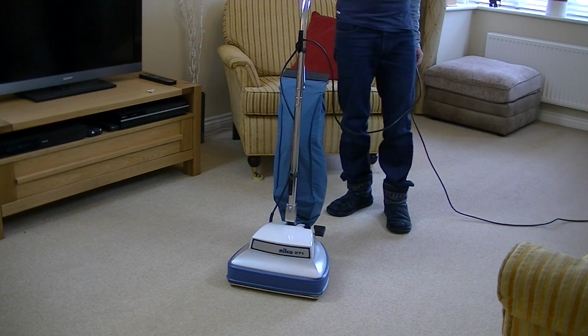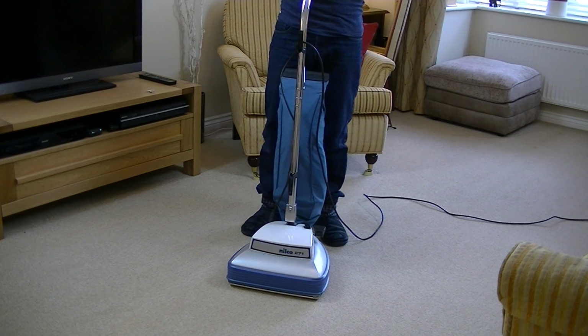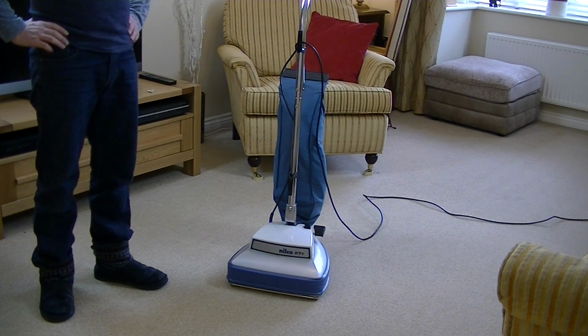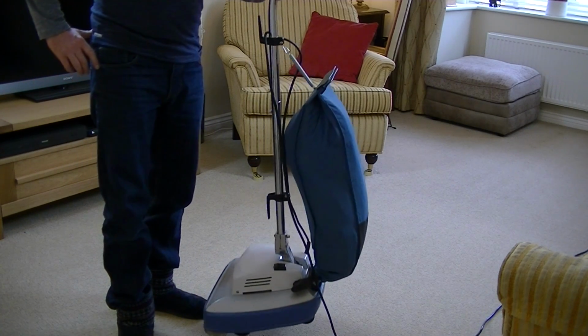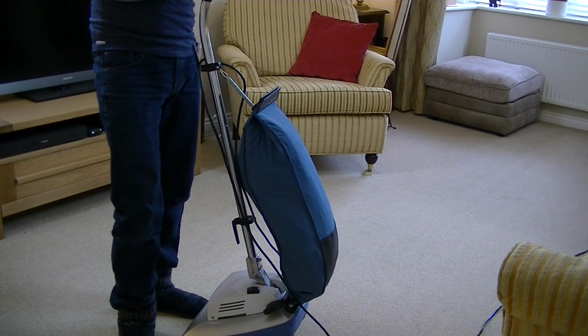Looks a little bit better. I will be doing some fine tuning using another vacuum, because although it's got the bulk of it up, and there was a lot, wasn't there? And judging by the bag, oh dear, you see, this is what it must feel like after Christmas when you've overindulged.